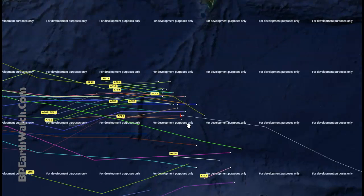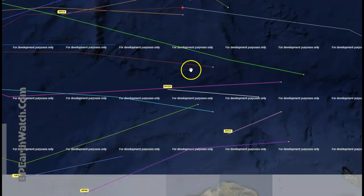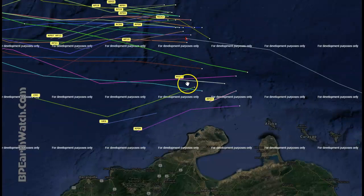Now, my concern is my 2 models that I rely on the most, the Navy model and the CMC, and you guys are very familiar with me talking about those 2 models. They stopped. They stopped at 8:30 tonight. And in the white, right here, this is where the storm is now. But this white line is the Navy model, NAVGEM. It stopped right there. They quit predicting, and maybe because the high pressure system is starting to change.